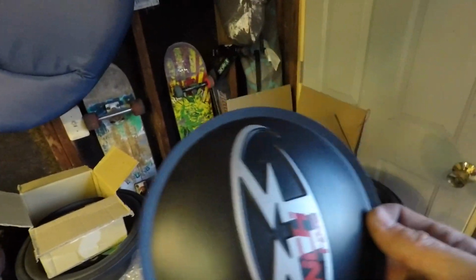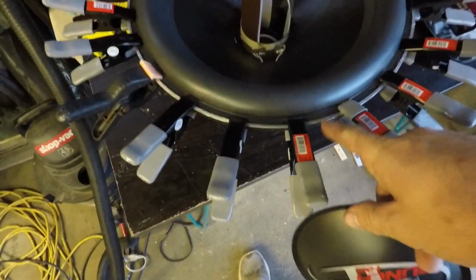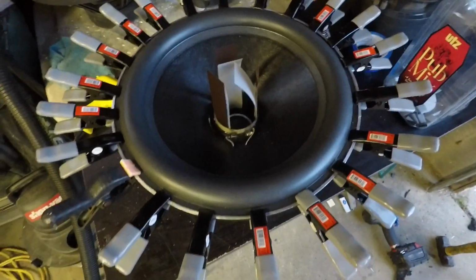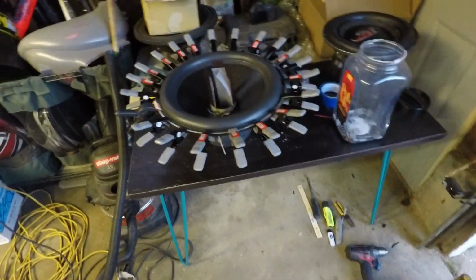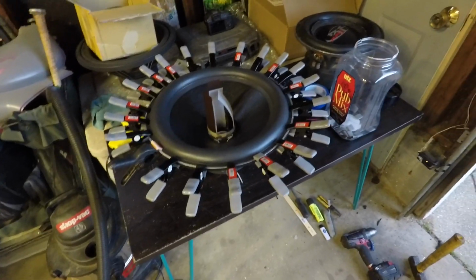If I can get this cap on without getting a bunch of glue all over the place, it's gonna look mint. Got the edge done, that looks good, and then plus I've got the Rockford ring gasket that goes around it, so that's gonna look great. But yeah, we'll pick this back up tomorrow and solder that up and see where we get.